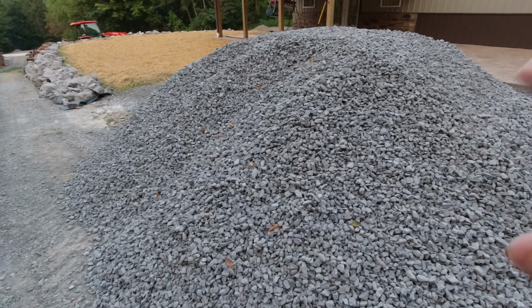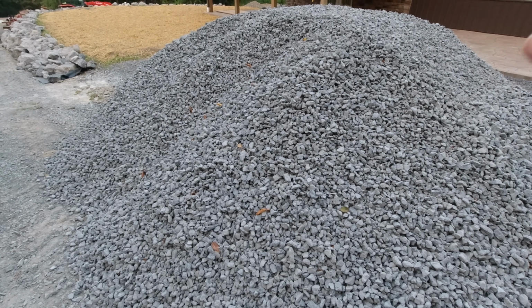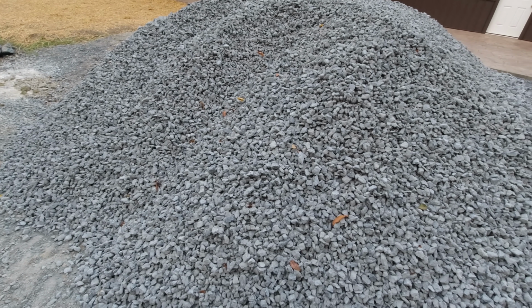If this was on a state job, they'd reject this load of stone because it doesn't have enough fines in it. Nowhere near the amount of fines is what 2A limestone should have. So I really don't know what the problem is, why you can't get just PennDOT certified 2A limestone like you used to. Maybe it's because I'm just an individual, not a big company.